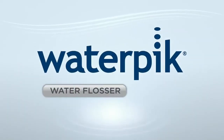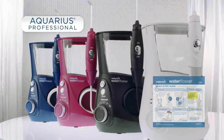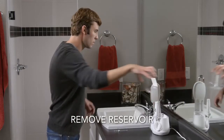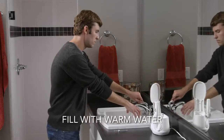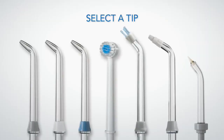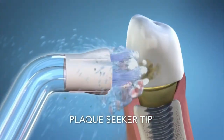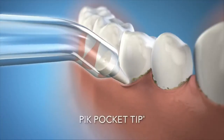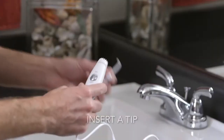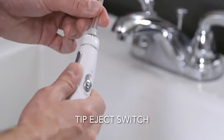The Waterpik Water Flosser is the easy and more effective way to floss. Before using your new Aquarius water flosser, please read the Quick Start Guide and instruction manual. To get started, remove the reservoir from the base of the unit. Fill the reservoir with warm water and place it firmly back on the base. Next, select the tip that is right for you. Our orthodontic tip is perfect for cleaning around braces. Our plaque seeker tip is great for implants, crowns, bridges, and retainers. Our pick pocket tip gently delivers rinses below the gum line. And our classic jet tip is best for general use. Insert a tip firmly until it clicks into place. To remove or change the tip, slide the eject switch located on the side of the handle.